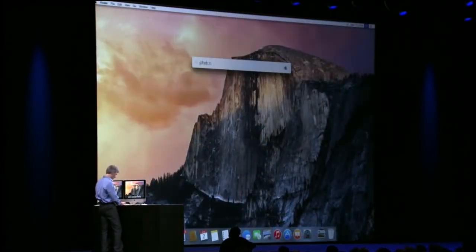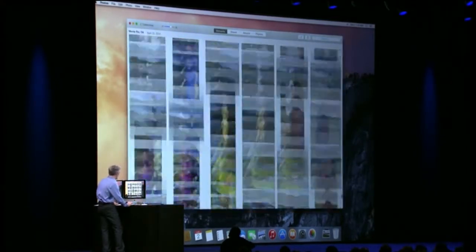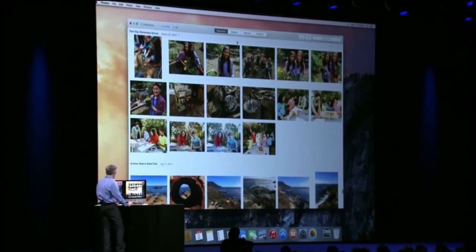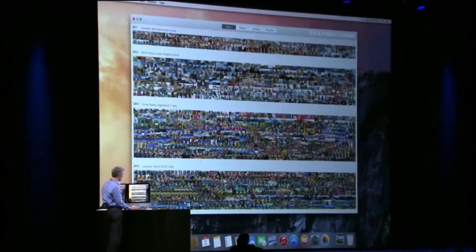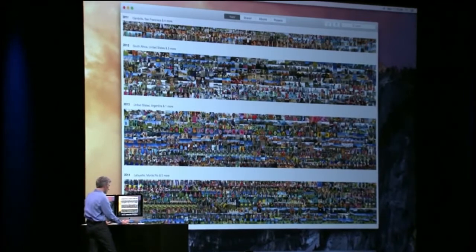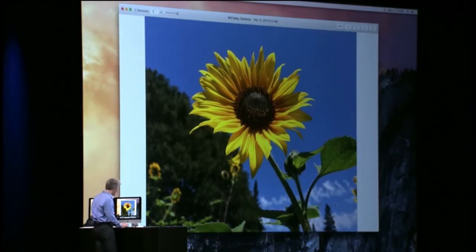So let's take a look at Photos on the Mac. So you see, I get beautiful, buttery scrolling here. I have my moments right here. I can pinch out, if I want, from moments to collections and all the way out to years. I can scrub through my photos like this, even in year view. And if I find a photo I like, just let go, and I zoom right in.